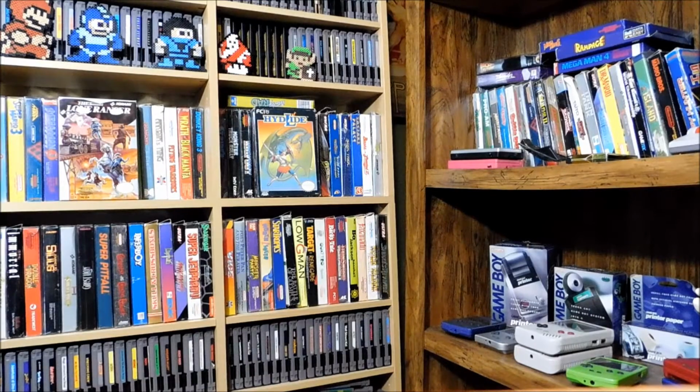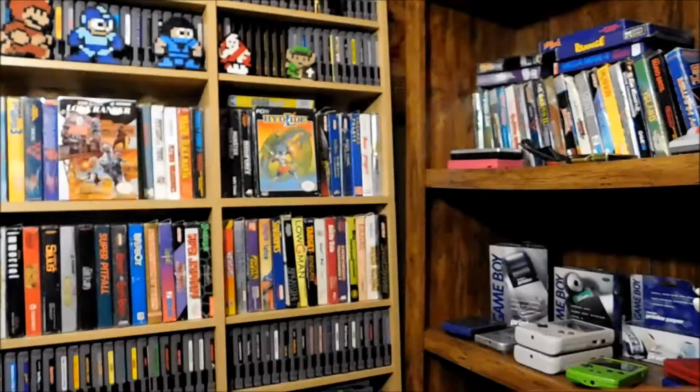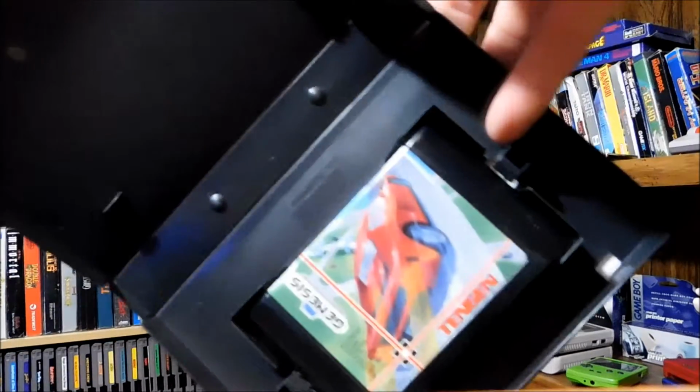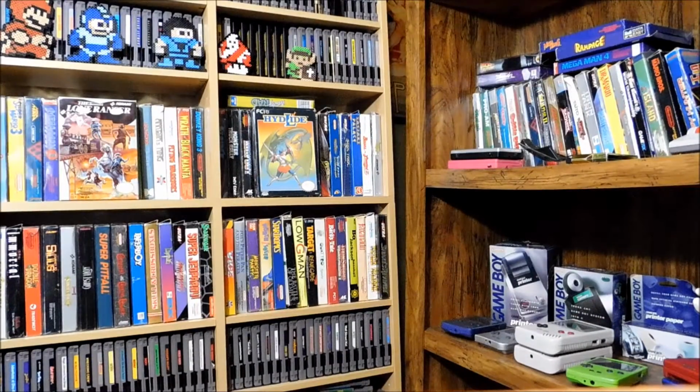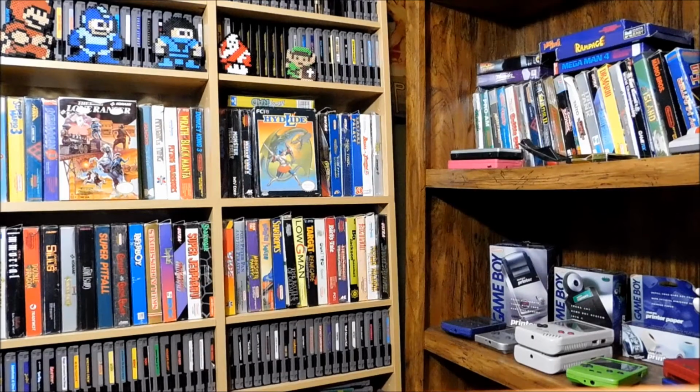Let's see what else we got. I had went to another CD game exchange in a different area. I picked up Hard Drivin' on the Genesis. It was just the cart, decent shape. It was only $1, man. You can't beat that. I love driving games. It looks cool. I'm pretty sure I played this growing up.